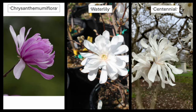There are many cultivars of star magnolia that have been selected over the years. Chrysanthemumiflora is a plant that I'd like to get my hands on. It's got a deep infusion of rose pink color on the outside of the tepals, and the flower has a lot of tepals. Each inflorescence may have upwards of 40 tepals, all held tight around the reproductive structures of the flower. It gives a resemblance of a football mum. So this is a plant I'd love to get my hands on.